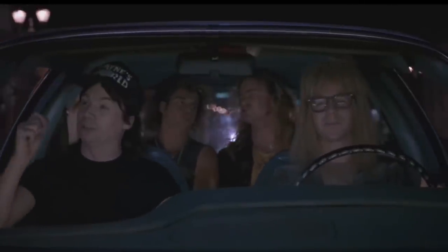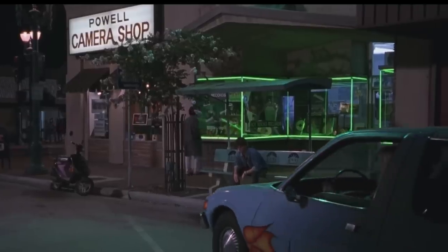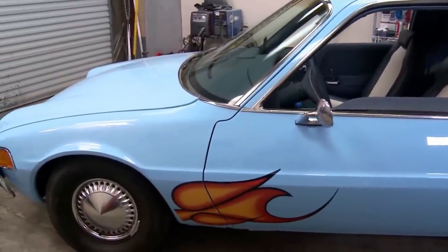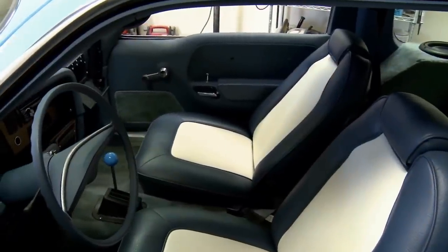And this one is special because not only was it in Wayne's World, but it was on episodes of Pawn Stars as well, because it was actually the Pawn Stars guys that found this car and did the initial restoration. If the car was maintained from when it was used in a film, even a film prop, you'd want to leave it and preserve it as is. But this particular vehicle was in such disarray that it needed to be restored.